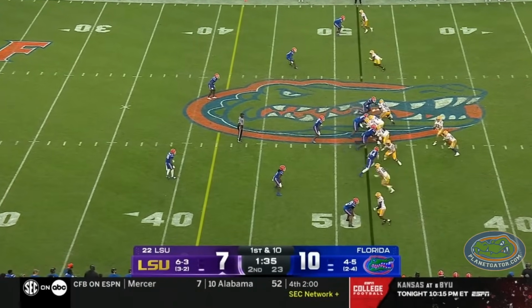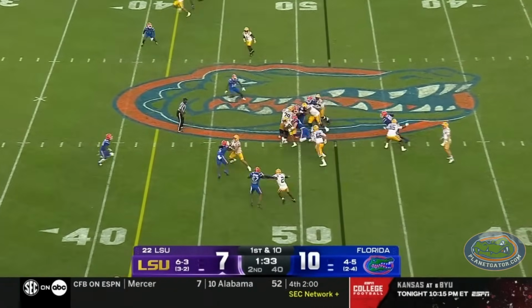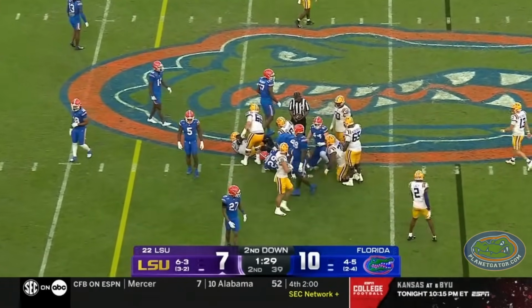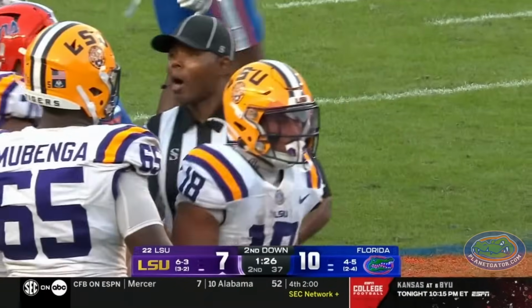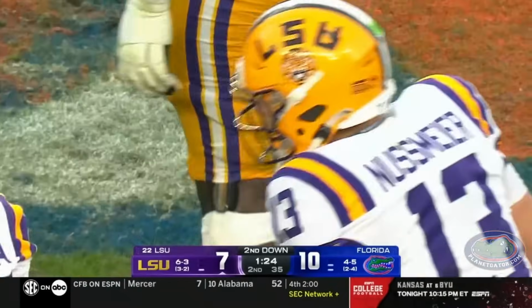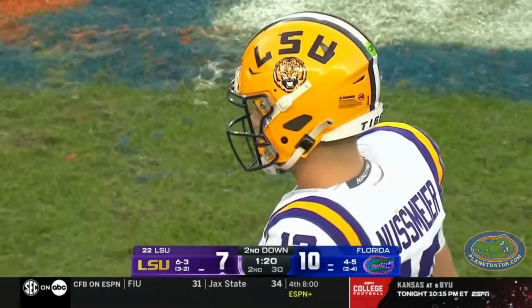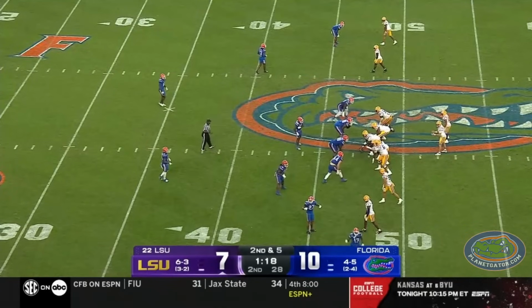2-by-2 set, first and 10 from their own 47. Hand it off, Williams again, straight up the gut, and he's forward to the Gators 47 for a gain of 5 yards. Bringing up second down at 5. Jack Pybert on the tackle, 1:24 and counting here on the clock. Yeah, LSU has 1 timeout left. Remember, the Gators get the ball to start the second half.